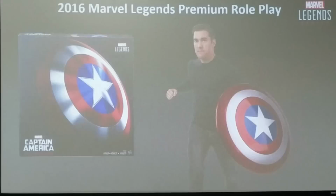All right. Also, everyone's been snapping pictures with the premium roleplay items. So first up, we have the Captain America shield here. This is the plastic version. It's still a full 24-inch in diameter with that great finish. Two adjustable straps, so you can wear it just like Steve Rogers.